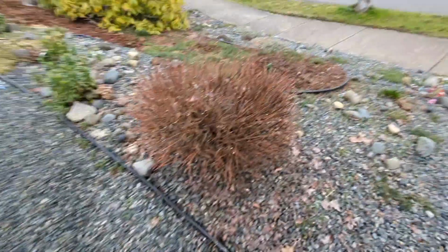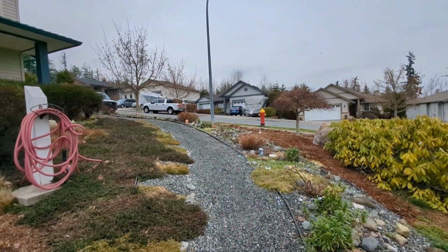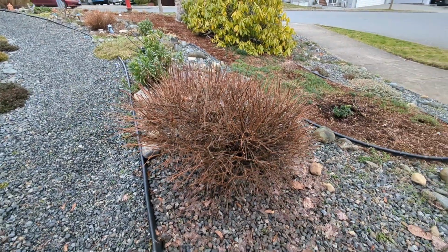Right in front of you, this is a spirea bush. I have several of them going up this rock border. I'll try to find a picture of what they look like later in the season. Pretty dormant right now still.